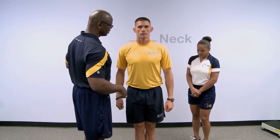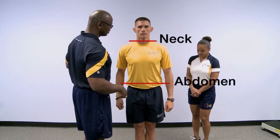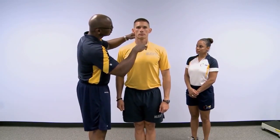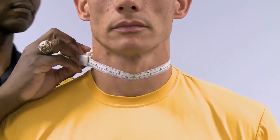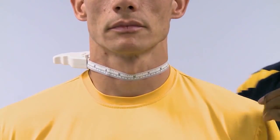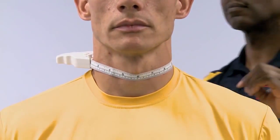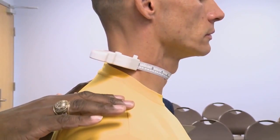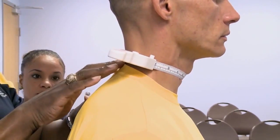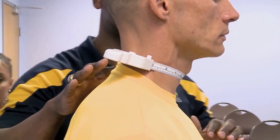BCA circumference measurements for men are to be taken at the neck and abdomen. Neck measurements shall be taken on bare skin at the point just below the larynx or Adam's apple and perpendicular to the long axis of the neck. Do not place the tape measure over the larynx. The member will look straight ahead during the measurements, with shoulders down and relaxed, not hunched. The tape will be as close to horizontal as anatomically feasible.